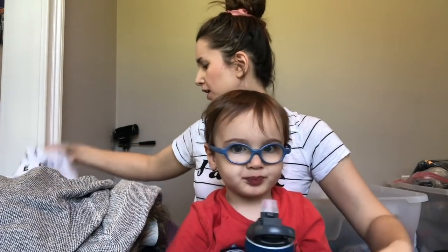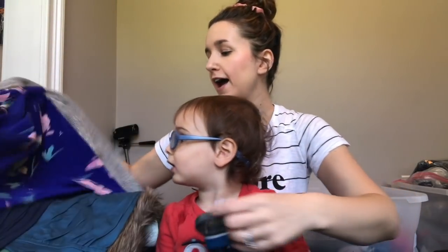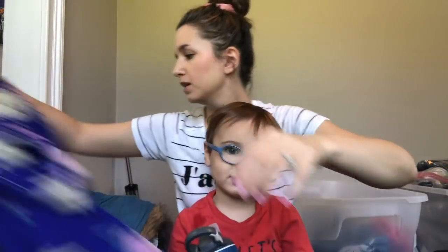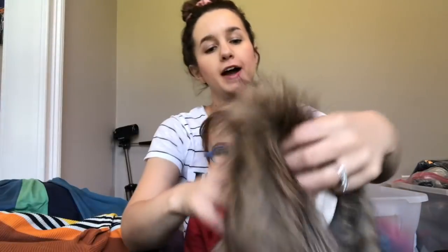I found another of the same Soul Cycle top, so the same one that you saw earlier, also new with the tag. I found this Yumi Kim. I told you I got a bunch of them. Yumi Kim top. This one is blue and floral and super pretty. Wow. I found this Jacket by BB Dakota. Faux fur vest jacket.